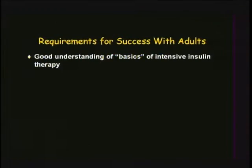So the requirements for success, at least on the adult side, good understanding of the basics of insulin therapy. Now this, I don't want to gloss over this. This is important. Many patients do not understand the basics. The average patient who comes into our clinic for the first time has never really been taught the basics. So this is important for somebody learning to use this technology.